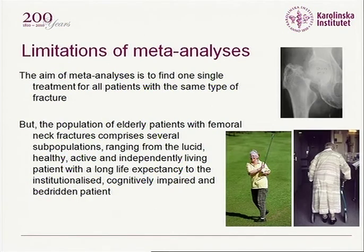Finally, and this is the most important limitation, the aim of a meta-analysis is to find one single method for the treatment of all patients with the same type of fracture. And that's not possible in this population, because this population of elderly with femoral neck fractures comprises several subpopulations, ranging from the lucid, healthy, active, independently living patient with a long life expectancy to the institutionalized, bedridden, and cognitively impaired patients.